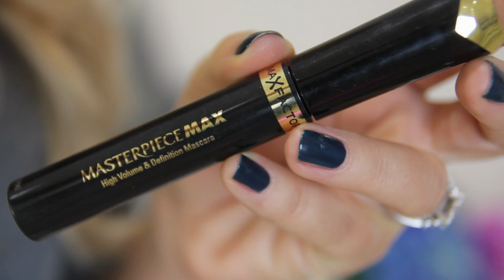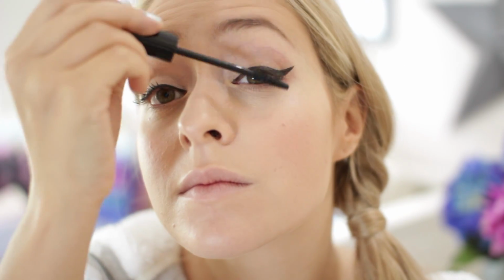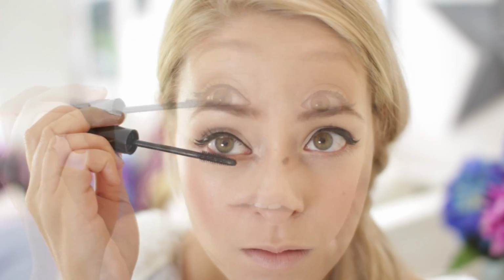Then for mascara, I'm using the Max Factor Masterpiece Max Mascara, and this is a recent discovery of mine. It gives you so much volume and it keeps the definition of the lashes as well. I honestly love it. I think it's so good. I love Max Factor Mascara anyway. The False Lash Effect one is great, but this is a new discovery.